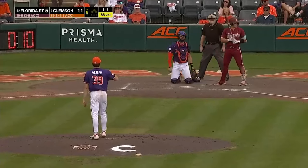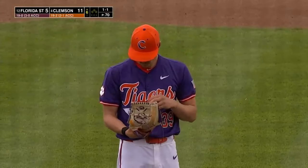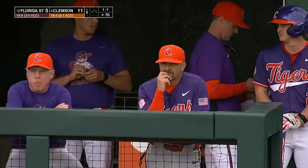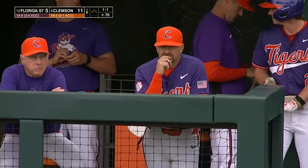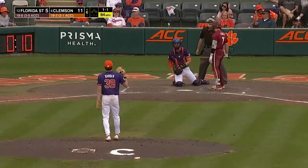Well, I like what Clemson's doing. They're not trying to do too much. They're hitting the ball to all fields. And with the wind blowing out today, if you drive it, regardless of whether you pull it or hit it the opposite way, it's got a chance to go out.